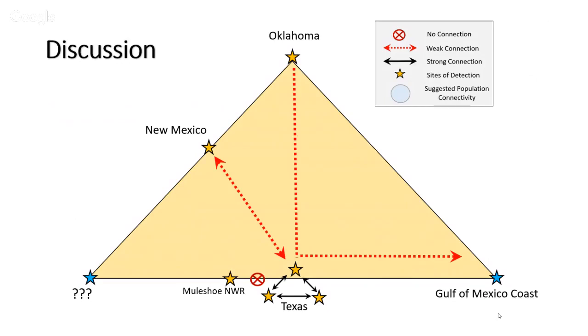We have some weak connectivity between New Mexico and Texas. So 2 individuals moved from New Mexico to Texas. One went back immediately and one disappeared. So we didn't have examples of those birds using that habitat, but they did appear to know where it is, and they flew there for a particular reason. We had no connectivity between Oklahoma and New Mexico, again. This may just be a distance component. They're definitely the farthest apart.